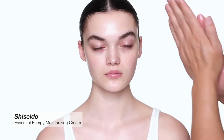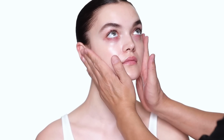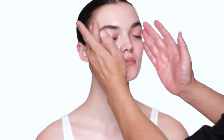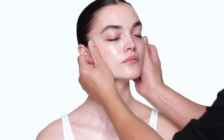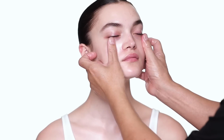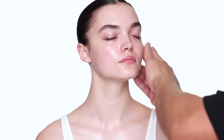The last product I'm using is the moisturizer. This one I put everywhere on the face and on the neck, and massage the face a little bit to depuff. This is a great day or night moisturizer, but it's great under makeup. Always depuff the face a little bit, give the skin a lot of love, a little massage, a little facial before you do makeup.